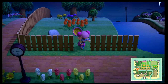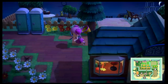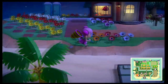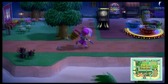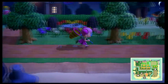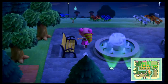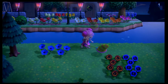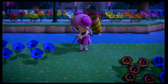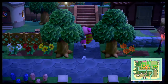Okay, now let's see if I got the third last one, which is the fun part, because that one constantly moves. And I did not mean to do that. Ah, dang it. Oh, that was quick and easy. Come here. And that was the last one. So let's go find West and give them back to him.